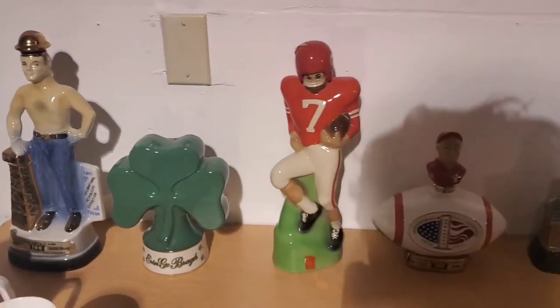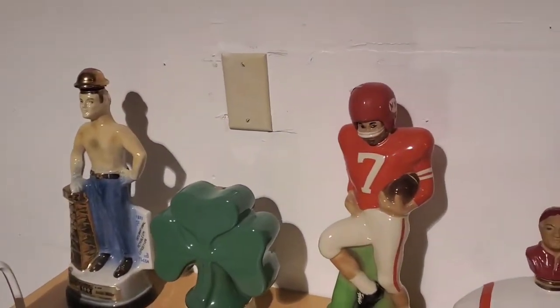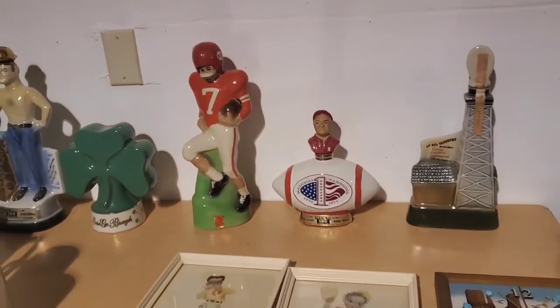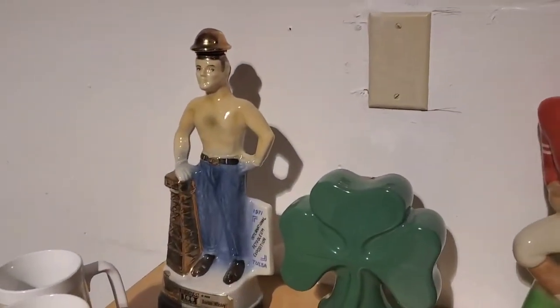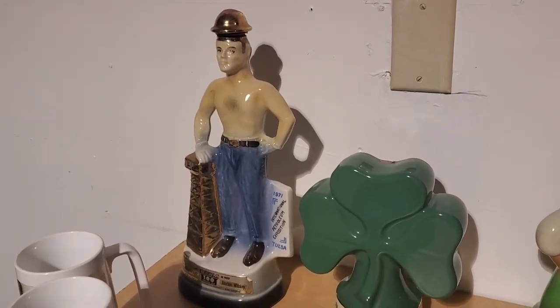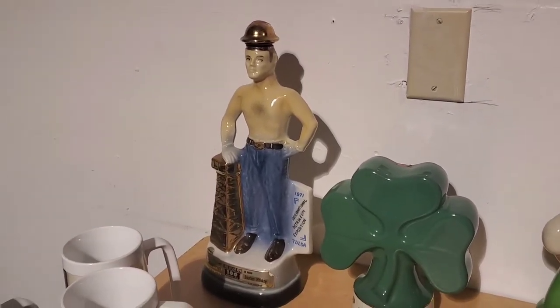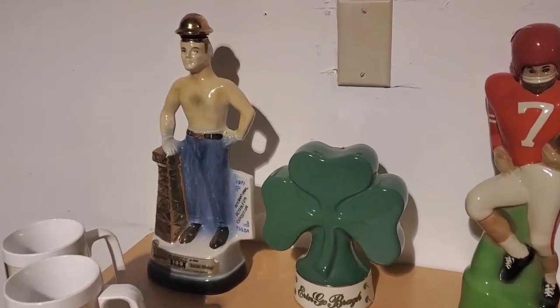Got some decanters. We got five decanters here. You want to be careful with decanters because there are a lot of them out there. Some of them hold some value, some of them don't. First one was this oil guy, Tulsa International Petroleum Exposition. I thought that would be good on Etsy. I'll also look to see if they sell on eBay.